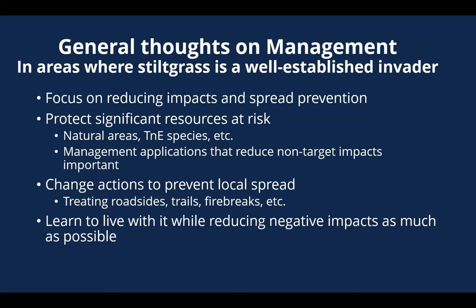Now, if you're in an area where stiltgrass is well established, you've got a lot of it, you're probably never going to eradicate it, right? So at this point in time, your focus changes. You're looking at what can I do to reduce the impacts of stiltgrass and prevent spread, if it's not absolutely everywhere. And so I tend to recommend protecting some significant resources at risk first, right?